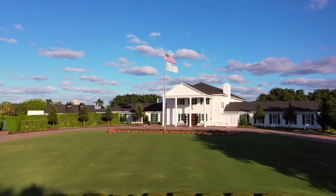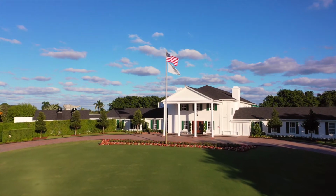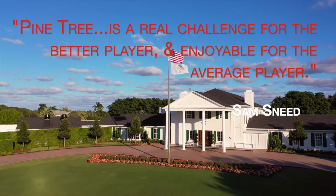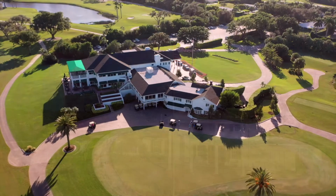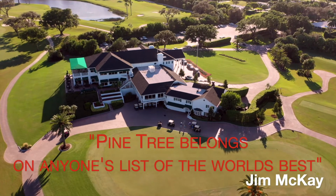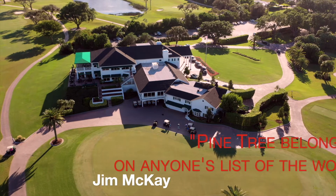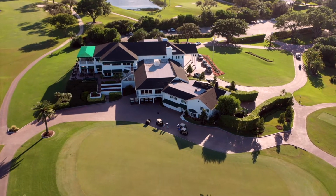Many a tour pro has called Pine Tree home, from PGA, LPGA, and World Golf Hall of Fame members like Sam Snead, Tommy Armour, Mickey Wright, Louise Suggs, Joanne Carner, Beth Daniel, Meg Mallon, to most recently the 2019 U.S. Open champion Gary Woodland, combined for 50 major championship victories.